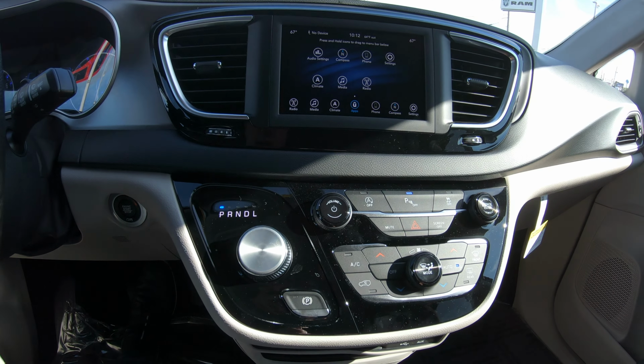The back of this particular Pacifica is designed to be an 8-passenger. Most caravans are going to be your typical 7 passengers, but this particular one does have the jump seat built into the center.